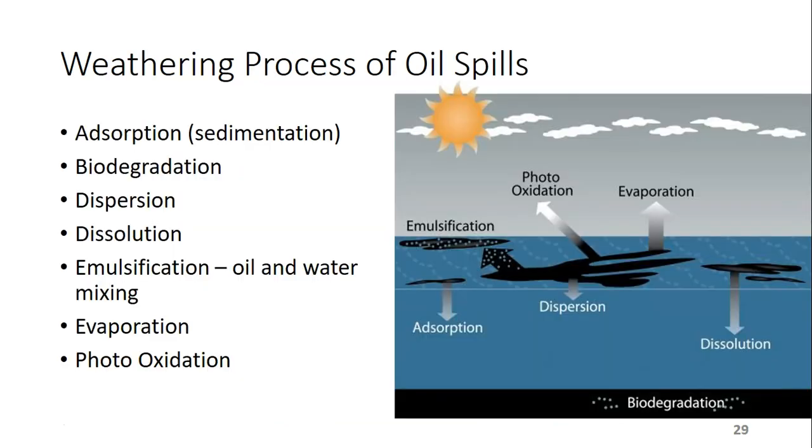Okay, so we've talked a lot about what causes oil spills and how it gets there, and the sort of environmental disasters related to it, a couple of examples of that. But I wanted to just talk a little bit about the weathering process of oil spills. So what we have here on the right hand side is a figure showing you the different kinds of fates of oil once it gets into the environment, and I'll just go through and discuss each of those.